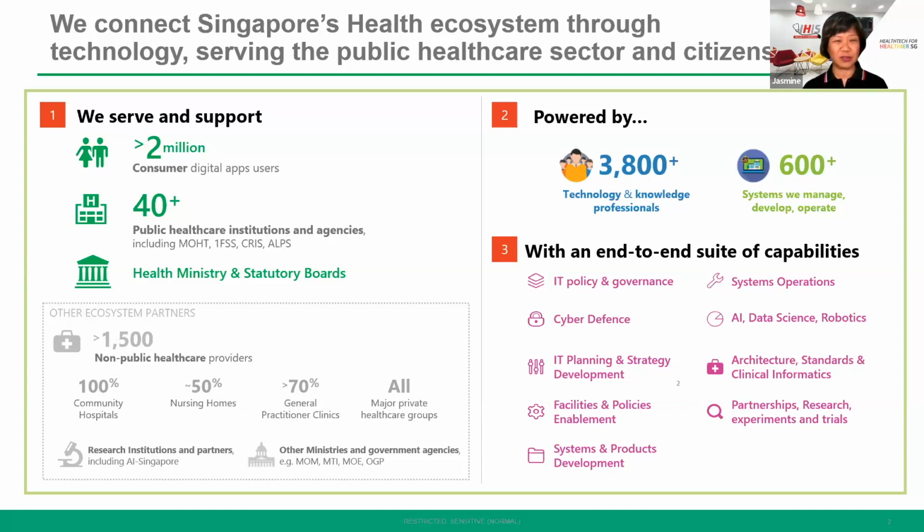All right, we have more than 2 million healthcare users out there in the healthcare ecosystem, through many different things. And ultimately, we want to be able to cross boundaries and give you, the user, insights into your own health and to be able to see some of your health records.